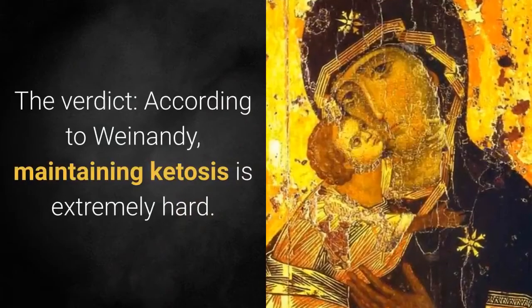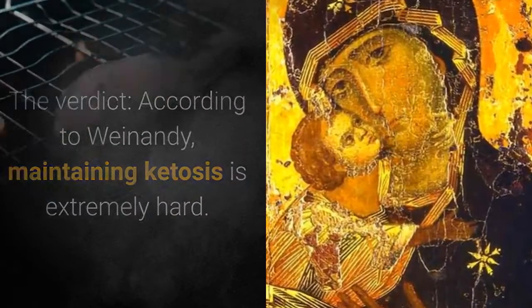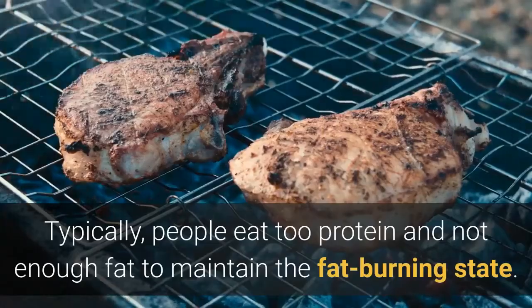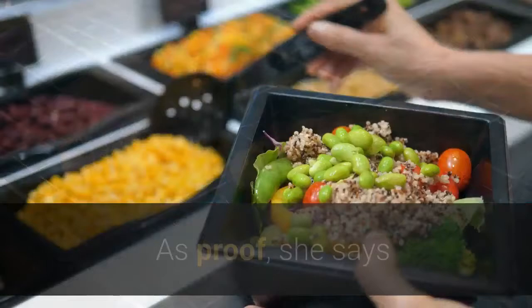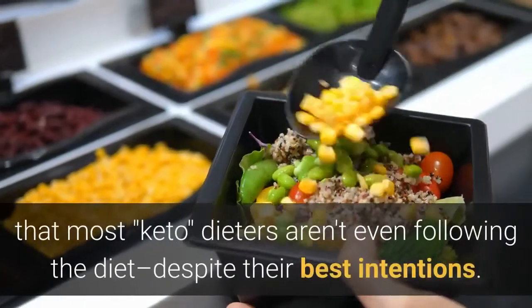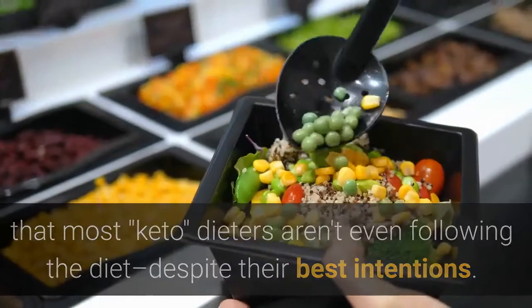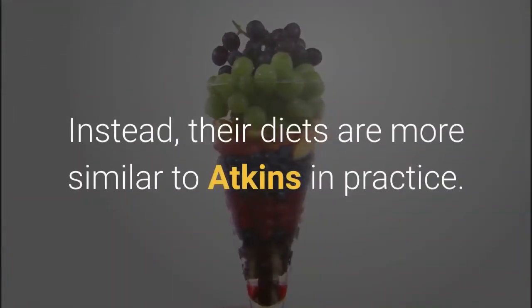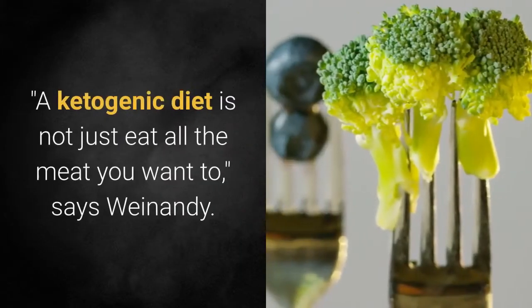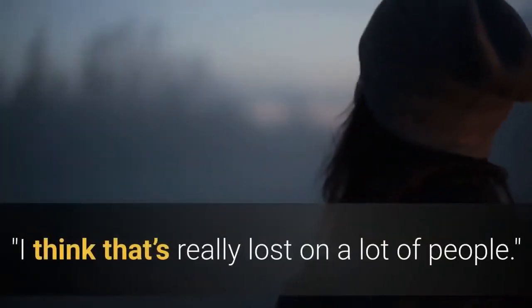The verdict, according to Weinandy: maintaining ketosis is extremely hard. Typically, people eat too much protein and not enough fat to maintain the fat-burning state. As proof, she says that most keto dieters aren't even following the diet despite their best intentions. Instead, their diets are more similar to Atkins in practice. A ketogenic diet is not just eat all the meat you want to, says Weinandy. I think that's really lost on a lot of people.